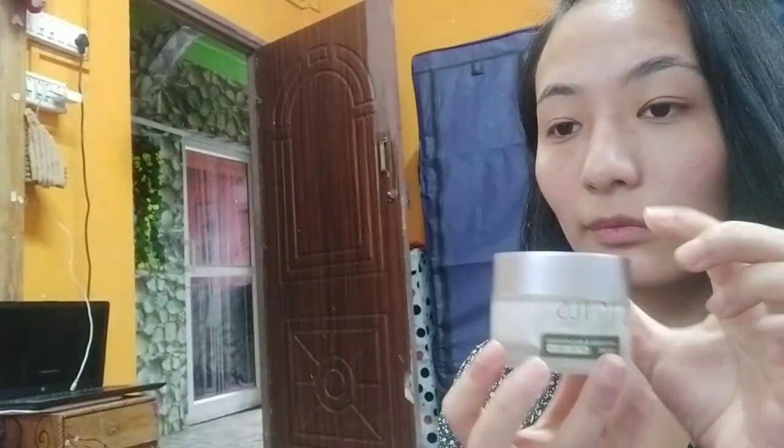Second one is moisturizer, Lotus Professional Whitening and Brightening Cream, SPF 25.